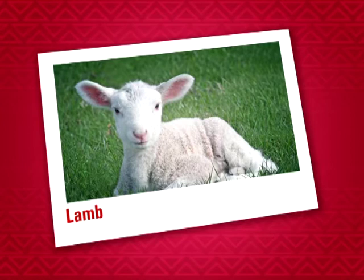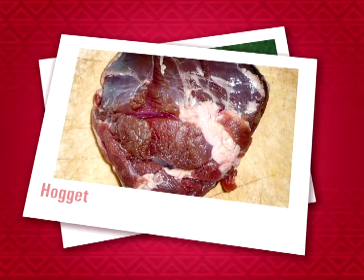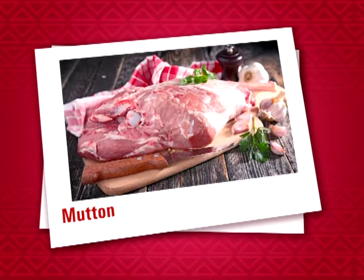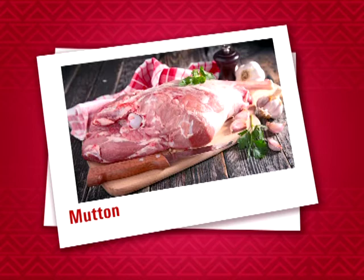A sheep in its first year is called a lamb, and its meat is also called lamb. The meat of a juvenile sheep older than 1 year is hogget. Outside the USA, this is also a term for the living animal. The meat of an adult sheep is mutton, a term only used for the meat, not the living animals. The term mutton is almost always used to refer to goat meat.